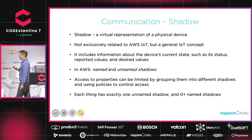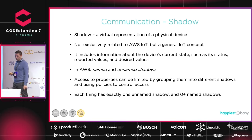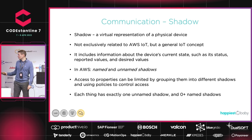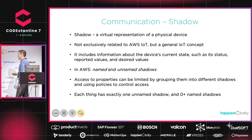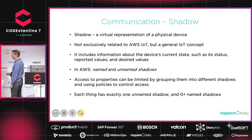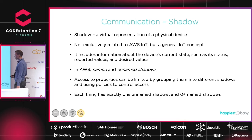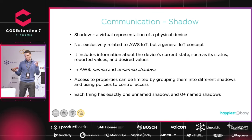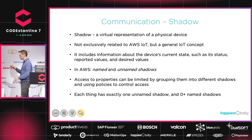It is a general IoT concept. It is not exclusively related to AWS IoT. And like we said, each thing has one unnamed shadow and it can have zero or many named shadows. Named shadows are used by us to identify the type of shadow. For example, for the firmware, we can have a shadow that is called firmware.